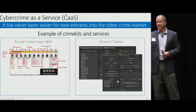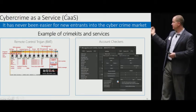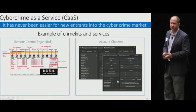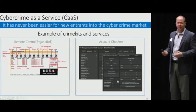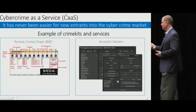So if one site loses your credentials, goes onto the dark web, it gets sold, you use a system like this, and you find out what other systems could I log into using the credentials that were purchased from the dark web. So these are all tools just to make it easier to be a hacker, and it makes it more expensive for us because they become more and more effective.